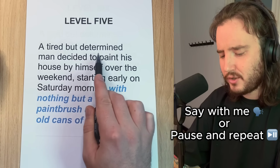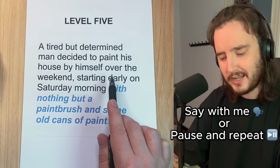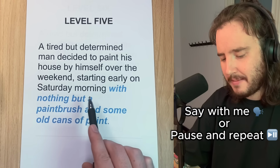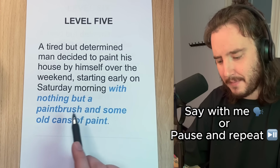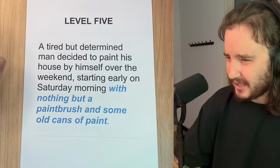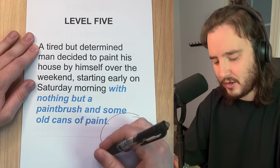A tired but determined man decided to paint his house by himself over the weekend, starting early on Saturday morning with nothing but a paintbrush and some old cans of paint. Okay, yeah, maybe this is not ideal.